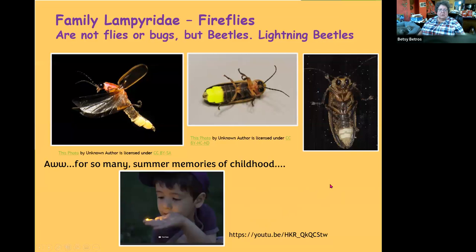And where would summers be if it wasn't for lightning bugs? It would not be as fun. Family Lampyridae, these are fireflies. Fireflies, that's not a fly. People call them fireflies, lightning bugs. Everybody knows what you're talking about. More officially, it would be fire beetles, lightning bugs or lightning beetles. Yeah, there we go, lightning beetles.